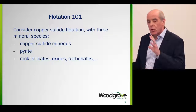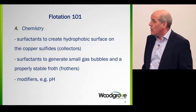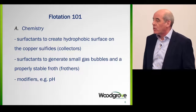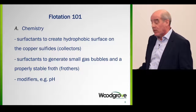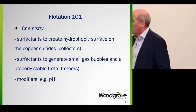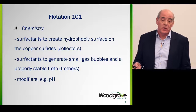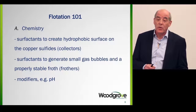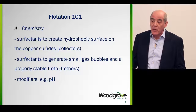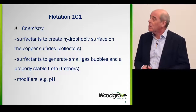So 2 broad aspects. There's the chemistry in flotation, and you can think of the chemistry broken down into 3 primary categories. Surfactants, to create a hydrophobic surface on the copper sulfides. We refer to those as collectors. It's not uncommon today to have 2 collectors in a flotation circuit. It used to be we just had 1, but the chemical suppliers have been able to fine-tune that.